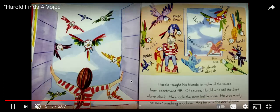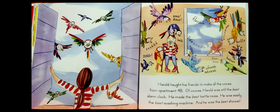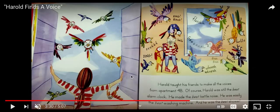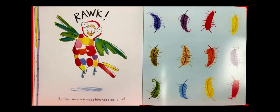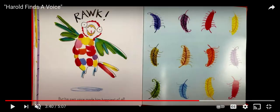Harold taught his friends to make all the voices from apartment 4B. Of course, Harold was still the best alarm clock. He made the best kettle noise. He was easily the best washing machine. And he was the best shower. Okay, so let's look at all the noises that these birds are learning to make. Ding, shh, ring, ring, hello, goal, flush, whoosh, whoosh, frizz, frizz, wee, burble, vroom. Look at the human. The girl's laughing. I love how colorful the illustrations are here. Rock, but his own voice made him happiest of all.